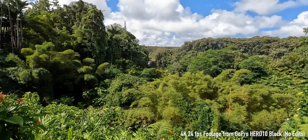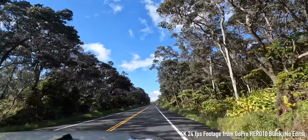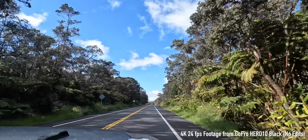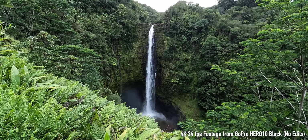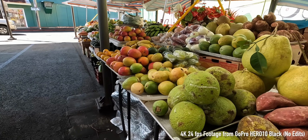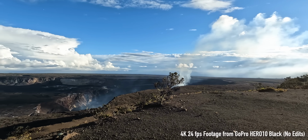Smartphone camera stabilization is good these days, but it's nowhere near as consistent as the GoPro Hero 10's. As I said earlier, I took this to our recent trip to the big island of Hawaii, and I had absolutely nothing else on me, just used this handheld, and I didn't even utilize the highest quality. I used 4K 24 frames per second, and everything we did, from capturing the drive and the amazing scenery, to capturing the beautiful landscape, including the amazing waterfalls, to taking it easy and visiting a local farmer's market, to seeing an active volcano, it really did a great job.